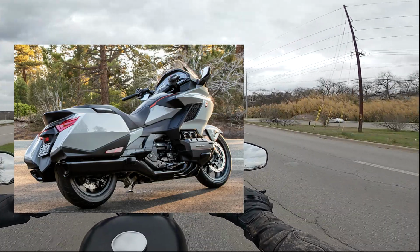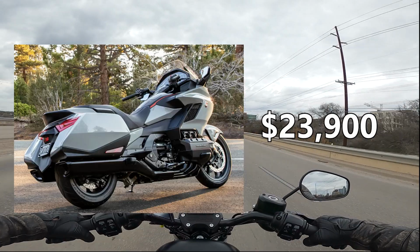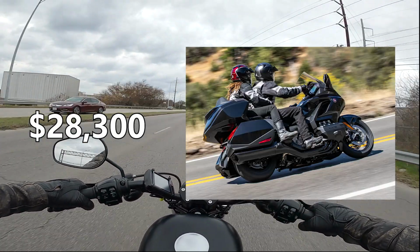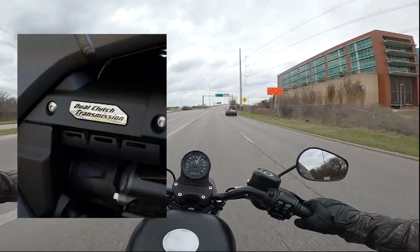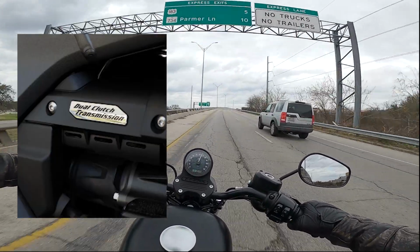You've got the standard Goldwing for $23,900, which doesn't have a top box and passenger backrest, and the Goldwing Tour for $28,300, which is fully decked out with all the passenger accommodations. If you're so inclined, you can get the Goldwing with the DCT system, which normally I would be against, but in this segment, I think it makes a lot of sense.